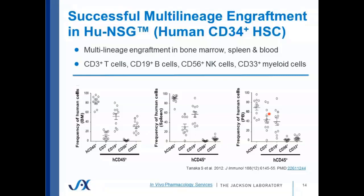Now, one additional thing that I want to highlight here is that in all 3 of these compartments, we see low engraftment of these CD56 natural killer cells. That's across all 3 cell types. And we are going to be discussing this in a bit more detail later. So together, these values indicate that you have engraftment of CD34 cells and subsequent multilineage differentiation.